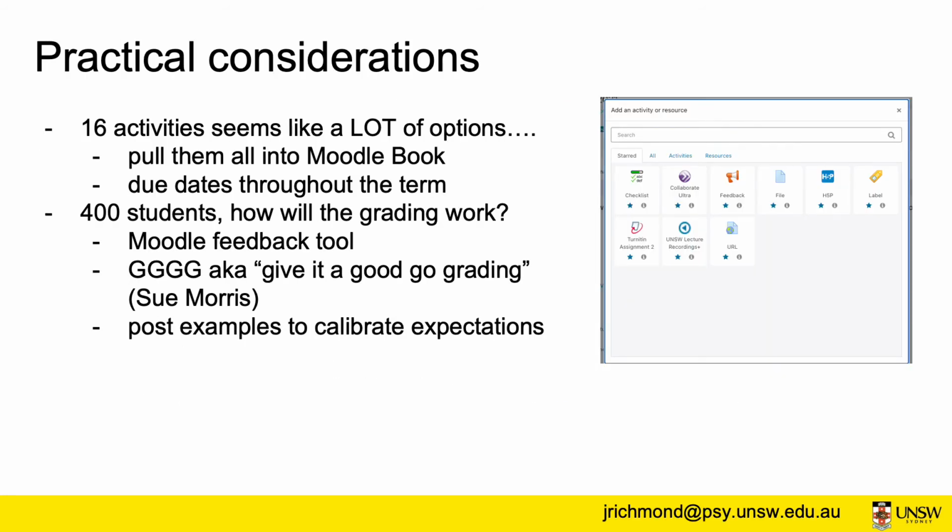So a few practical considerations. When I was picking resources, I wanted to strike a balance between having a range of different options to choose from while not overwhelming students and burdening them with decision fatigue or not knowing where to find things. So I've pulled all of the activity prompts into a Moodle book so that they can see all the options and when they're due in one place. I was also cognizant that I might be making a whole lot of work for myself. Not every student will choose to do every activity, but there are still 400 students in the class and no extra casual budget to have someone grade this component of the assessment for me.